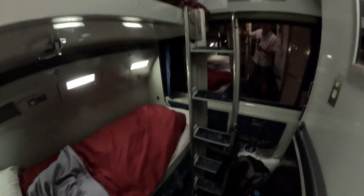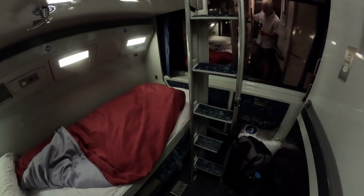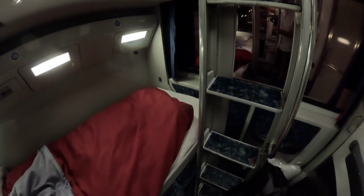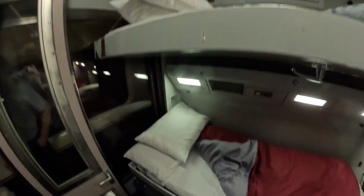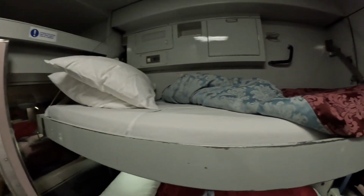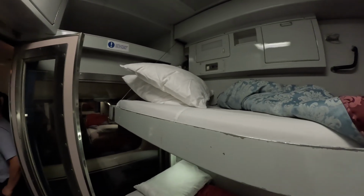Now, if you walk through there, the concierge lady there's a luggage rack, and then you walk down through that door, through the vestibule, and it's through the next carriage. And that's my bed. If you want it, like, say, I am going to get something to eat. Let's go to the buffet car.